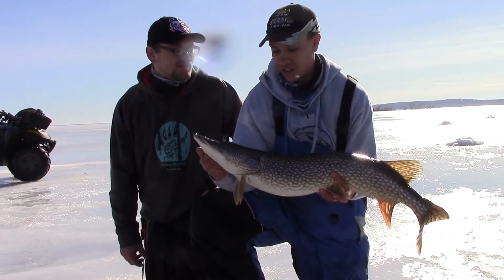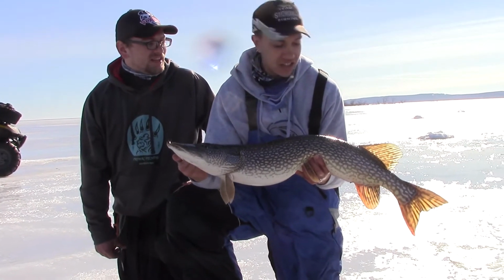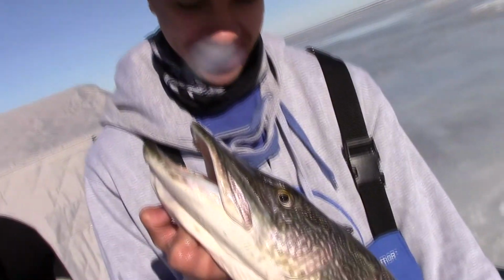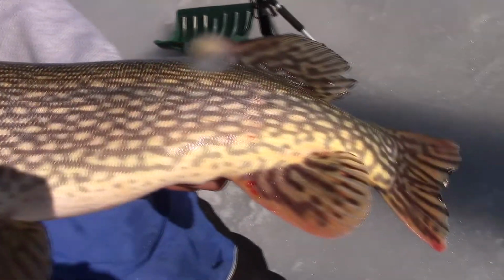And this is not an uncommon pike. You catch these almost every day like this. Not too many places you can go where you can catch nice walleye, beautiful perch, and monster pike like this. This is just what makes this fishery special.